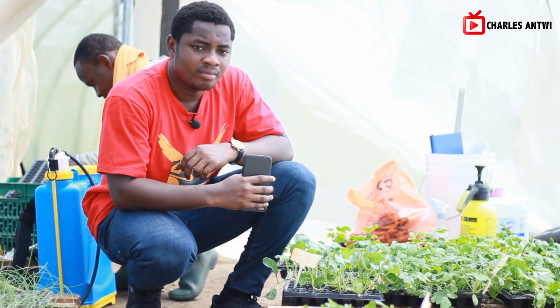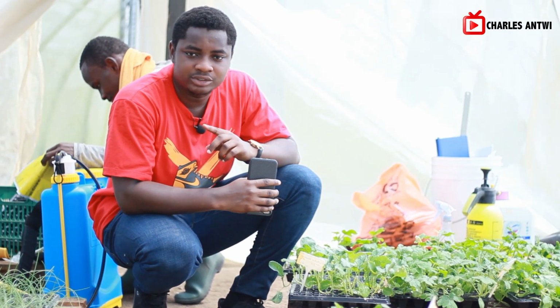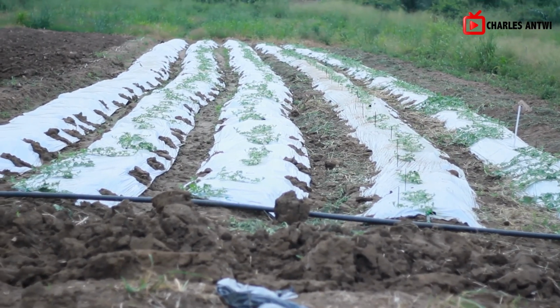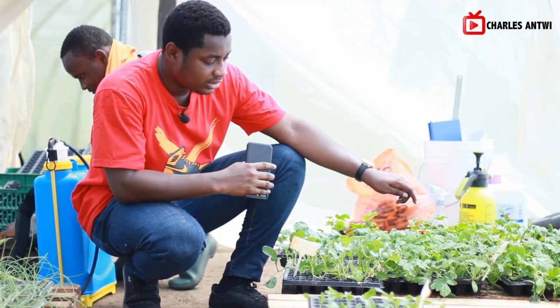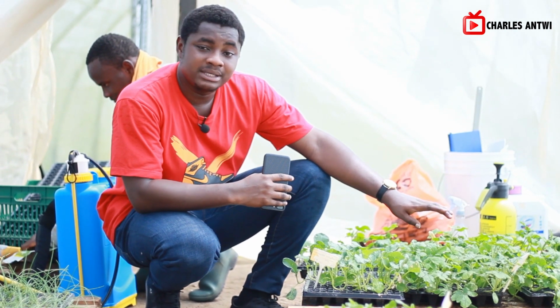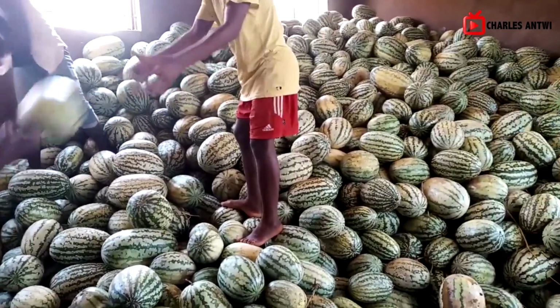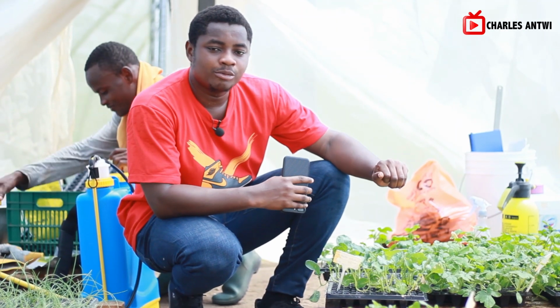He's going to take us through how we grow watermelon from the nursery point to the point where we transplant onto the field. As you can see, we have the watermelons in here. These are like 28 days old watermelon. He's going to show us some of the seeds in growing watermelons. And can you believe we have watermelons that have no seeds? So we are going to look at all of those here on the Wellborn Farms.